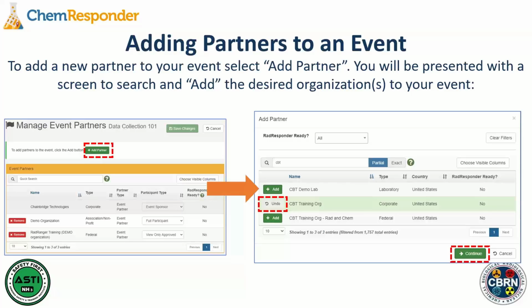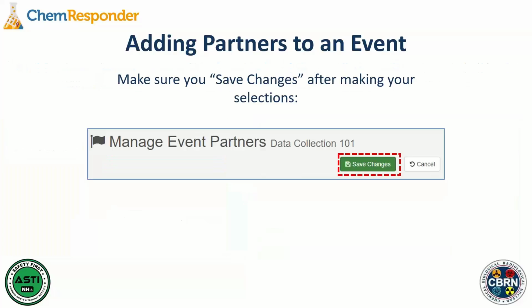To add a new partner to the event, in the top of the Manage Event Partners page, you'll see a green Add Partner button. You'll click that. It'll bring up a box for you where you can search for any organization in the Chem Responder network to add to your event. You can make your selections and click Continue. Once you've made your changes, make sure to save them, and you'll have made your partnership edits.